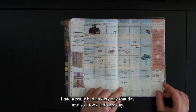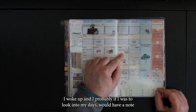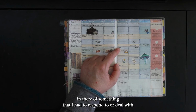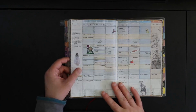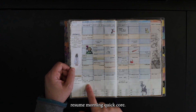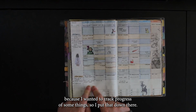I had a really bad anxiety day that day, and so I took a self-care day. I don't know what happened. I woke up, and if I was to look into my days, I would have a note of something that I had to respond to or deal with that caused my anxiety to spike, and for me to have to take the rest of the day off. And then resumed morning quick core. Again, this is just a little note because I wanted to track progress of something, so I put that down there.